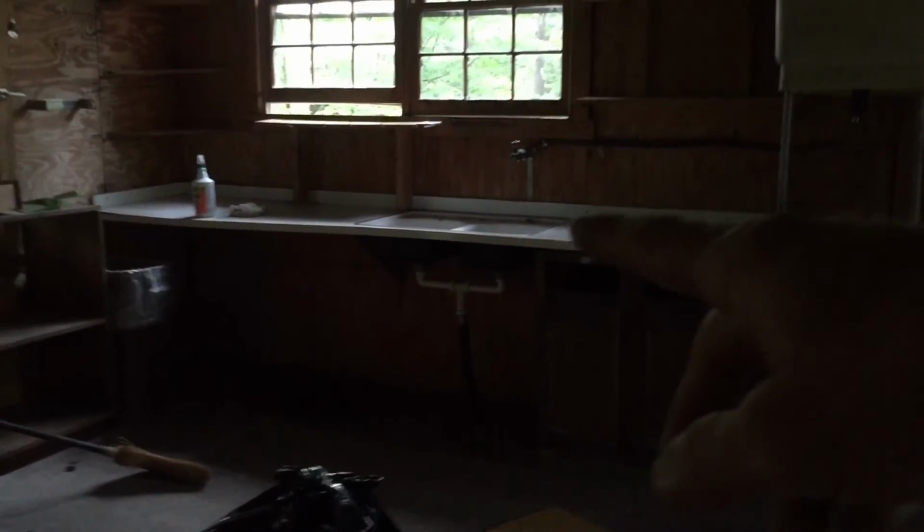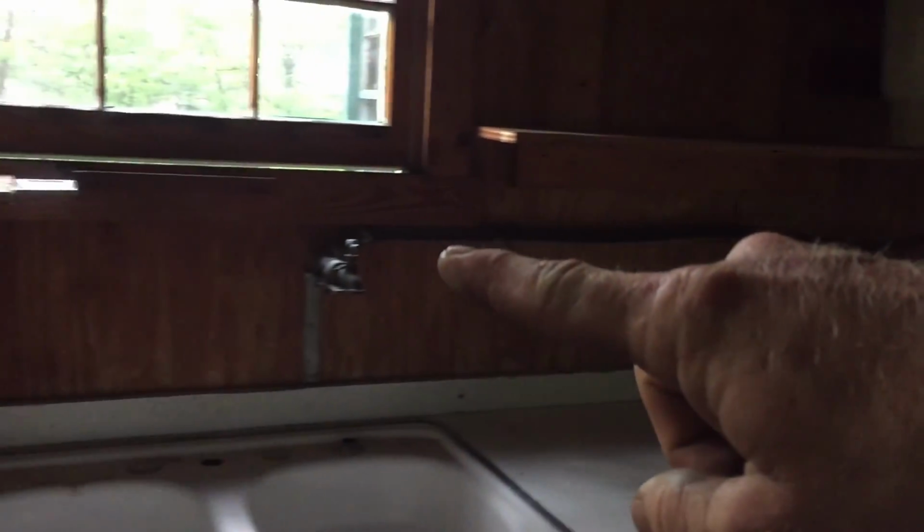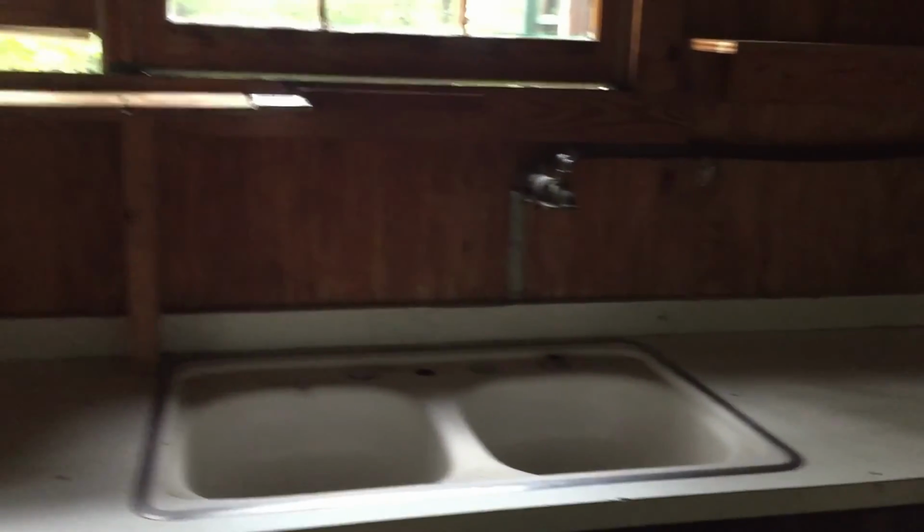There's a sink right over here. I'm guessing that's a water reservoir right there they're using. They can fill that up with water, and it's just gravity fed down this hose right here to the sink. Some little shelves in the corner.